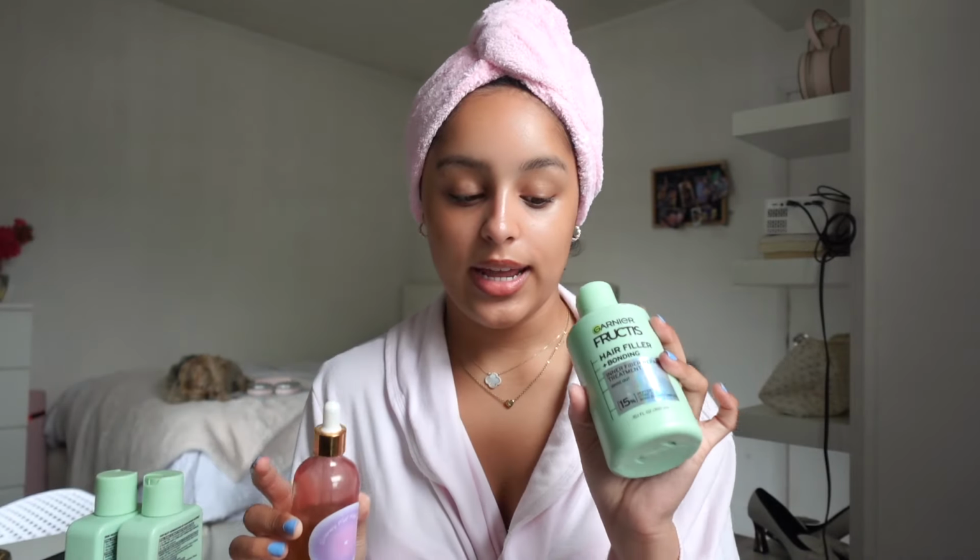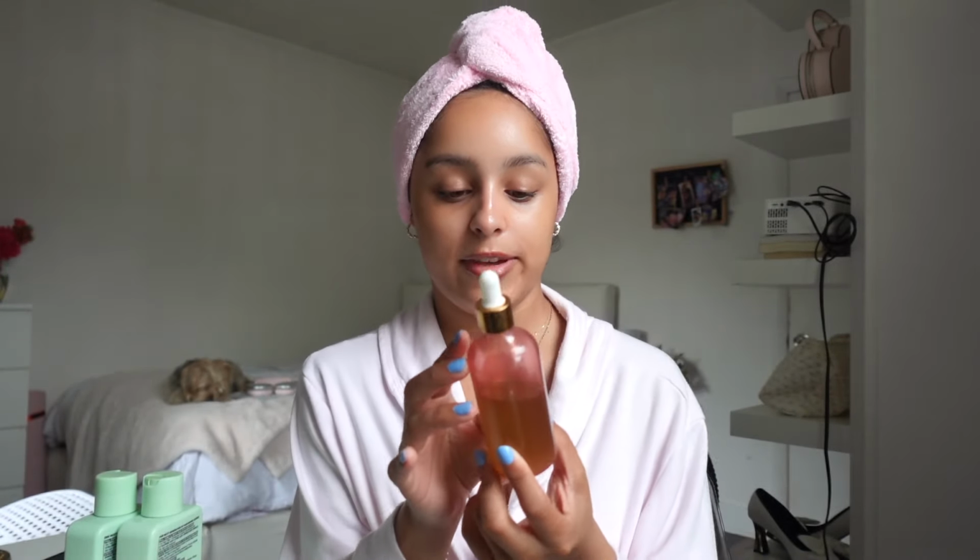Before I even wash my hair with shampoo and conditioner, I always go in with a hair oil and a hair mask. This has been my favorite hair oil to use recently. I like to oil my scalp at least once a week, and I do it mainly for hair growth and hair length, but it's also really good for just keeping my scalp and my hair very moisturized.